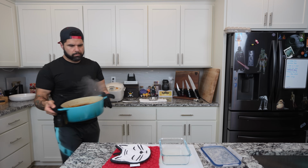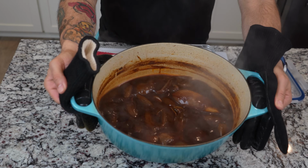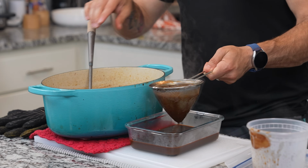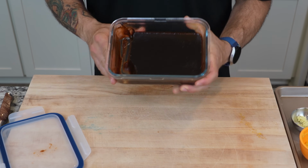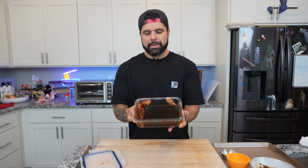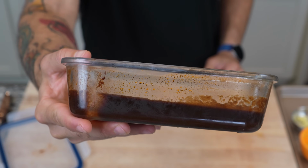I started off with around 15 to 20 gallons of water, and I'm going to end up with this. After straining my demi-glace, I put it into this container, which you now see before you today with the section missing because I ate it. All of that liquid and all of that time turned into this. It is not a lot of liquid.